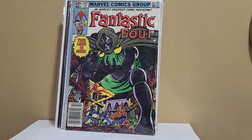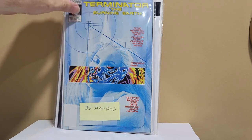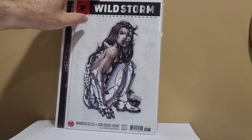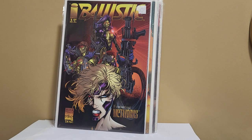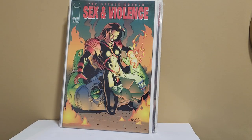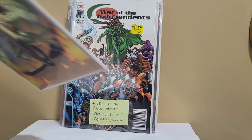Fantastic Four 247. This is the first appearance of, I think it's Dr. Doom's kid, I believe. Terminator of the Burning Earth, first Alex Ross artwork, I believe. Wildstorm number 1, another Jim Lee cover. Ballistic number 1, early Michael Turner. Sex and Violence number 2, Adam Hughes. He didn't do the cover, but he did all the interior artwork.